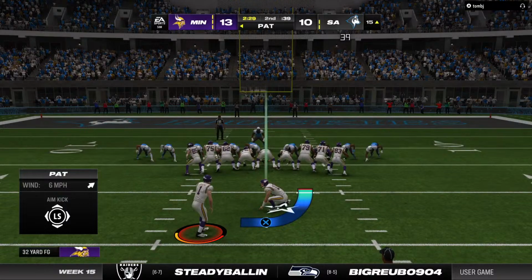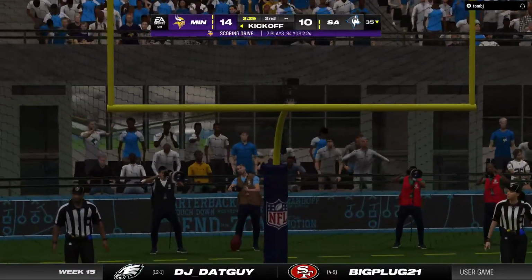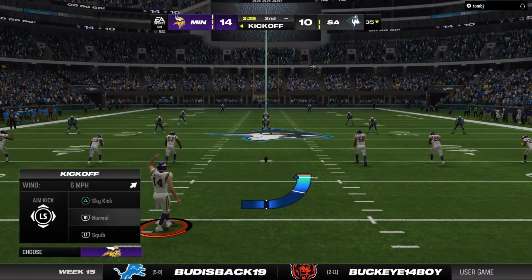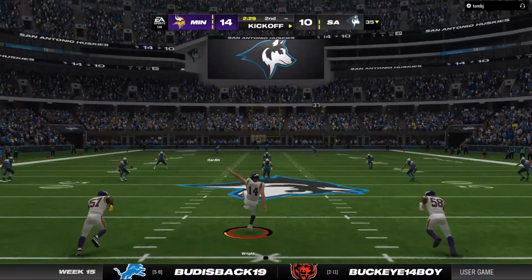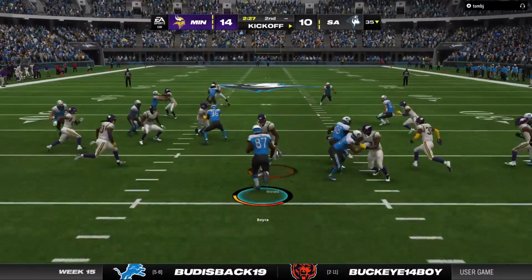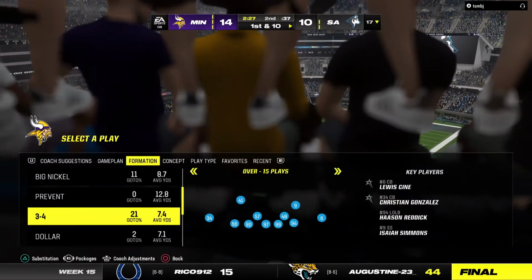Joseph now to have the PAT. And that makes it 14-10. Next to score, Vikings 14, Huskies 10. Out is the kickoff unit as they run up and send this one away. Now this is going to be returned from the back line of the end zone. And he will be brought down here inside the 20. Good coverage as he's dropped at the 17.